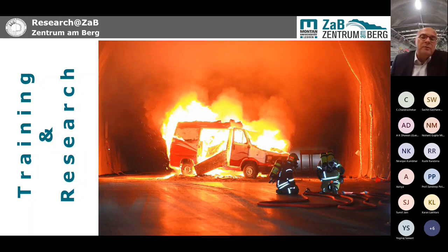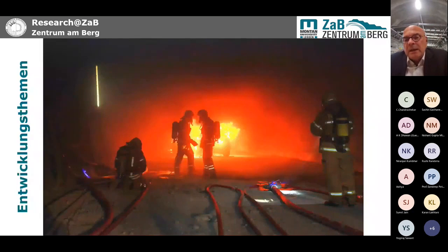In this regard, we are also, of course, interested in what is going on if we put an electric car into the tunnel. How would this go ahead? Is it possible to do firefighting for electric cars, yes or no? And for that, we have to train, of course, the fire brigades. I don't know how you are structured, but we have, I would say, more than 90% voluntary fire brigade people. So they have to have the opportunity to be trained under such conditions.